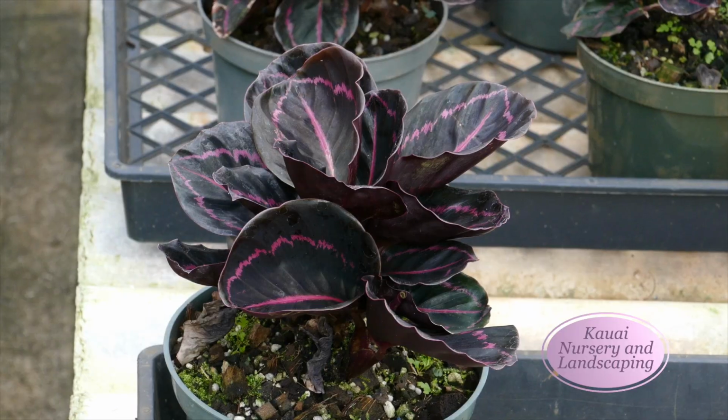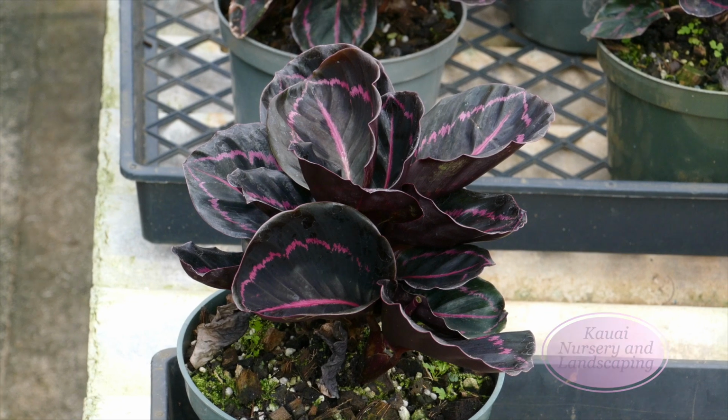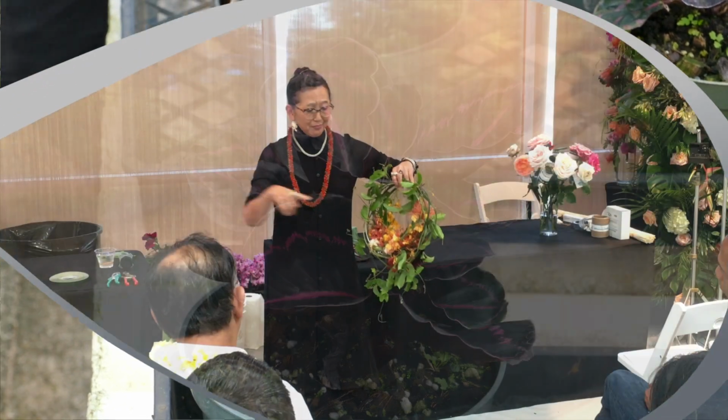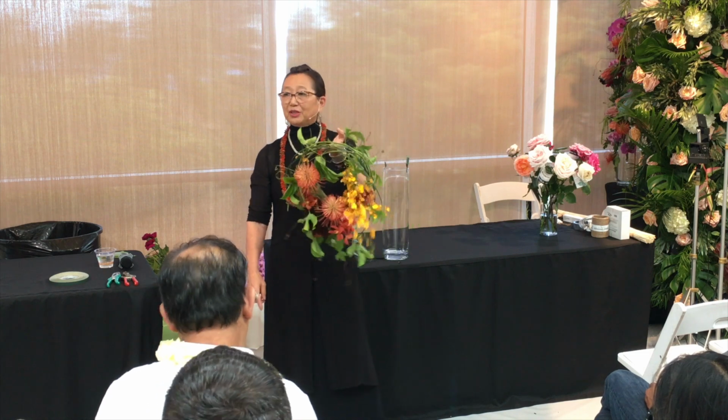Calafia. That is the color. How big does the plant get? You know, it wraps and then wraps. It's just lovely. The next workshop was on the island of Maui.